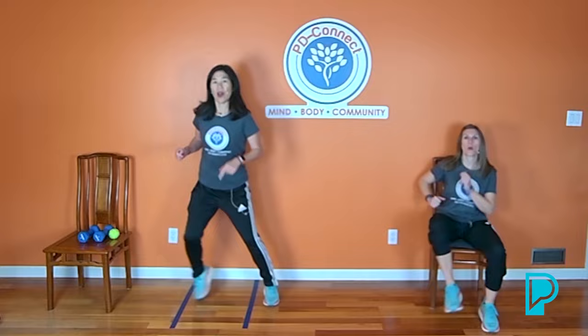Ready? Other side. Here we go. Switch. That other leg is leading now. Ooh, feels different, doesn't it, Steph? It does. It really does. I was very focused on what I was doing here. And if you mess up, that's okay. Start over and then reset. Wide, wide, narrow, narrow. Wide, wide, narrow, narrow.